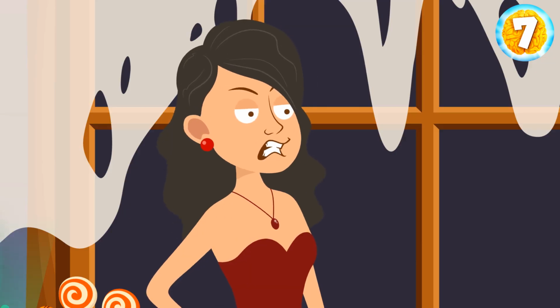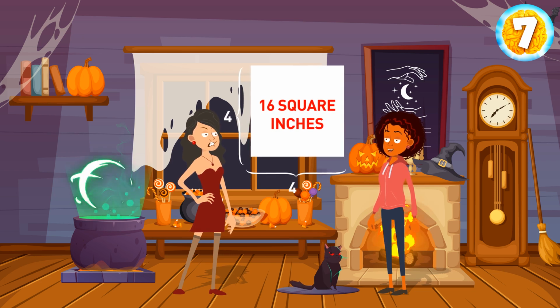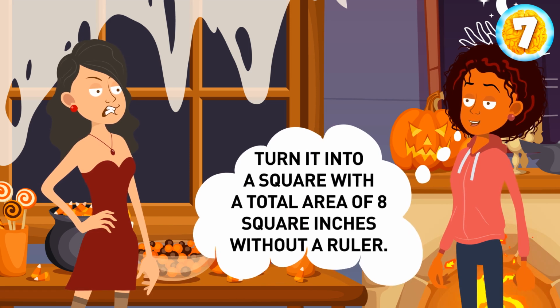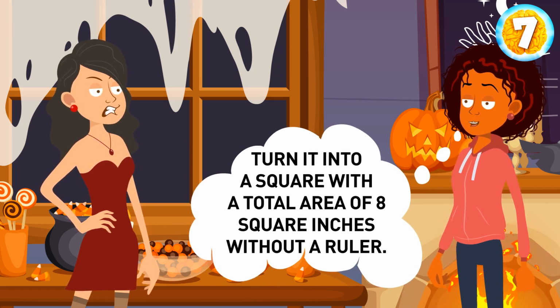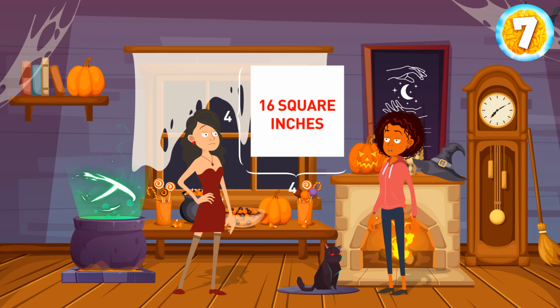The witch agreed, and Esme gave her a square piece of paper, 4 inches by 4 inches, with a total area of 16 square inches. Turn it into a square with a total area of 8 square inches without a ruler. How can the witch do it?